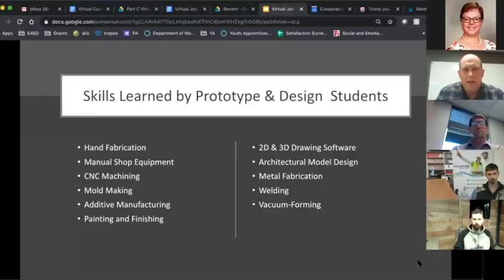So in the prototype and design program, we feature a lot of different skill sets that we train people in, and it allows people to be very flexible with what they're doing. Like Cody said, a lot of the different skills that he learned helped him to fabricate the different prototypes that he was making. We'll train students in general hand fabrication, the manual shop equipment, CNC machining, mold making, and additive manufacturing, or 3D printing, which is becoming a huge part of the growing manufacturing world that's out there.